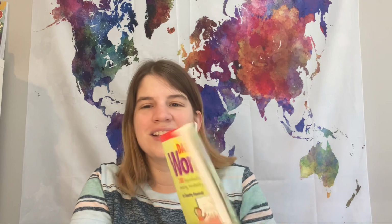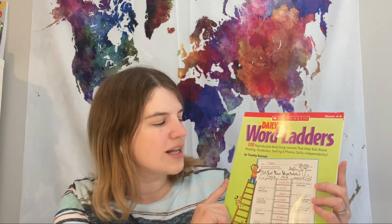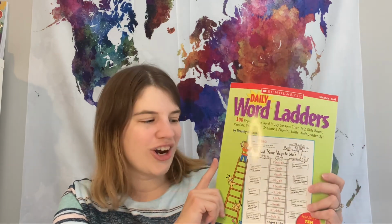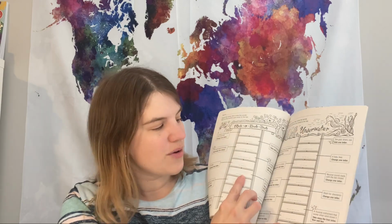One of the other things that I'm going to add in just here and there are word ladders. This is for grades 4 and 6. I've started this with my middle daughter and she loves it and it's so much fun. You start out with a word down here and then you end up with a different word at the top. And I've seen other people using this, so I am excited to add this in just as an extra this year, just maybe a page or two a week.